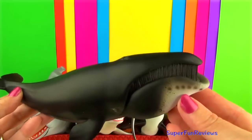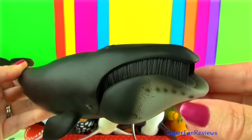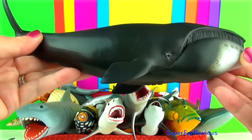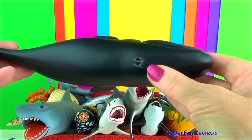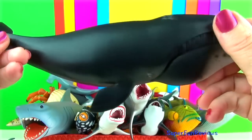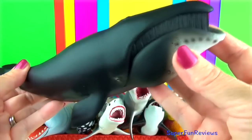Bowhead whale. They are the only baleen whale endemic to the Arctic and subarctic waters and are named after their characteristic massive triangular skull, which they use to break through Arctic ice. They have the largest mouth of any animal, representing almost 1/3 of the length of the body.